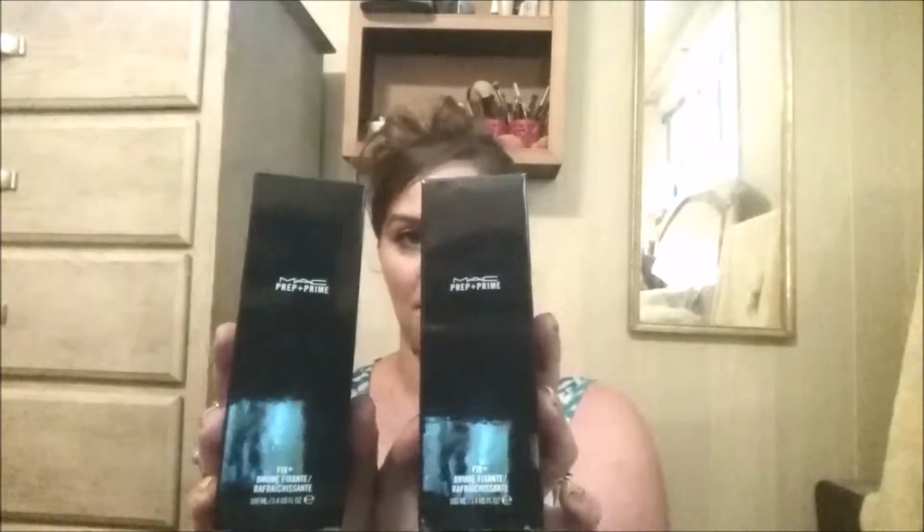And the first things I'm going to start with are these MAC Prep and Prime Fix Plus sprays. These just came out on the MAC site recently. They've always had the Prep and Prime Fix Plus spray, but now they have scents. They have 4 scents: coconut, rose, cucumber, and like a citrus or citron scent.